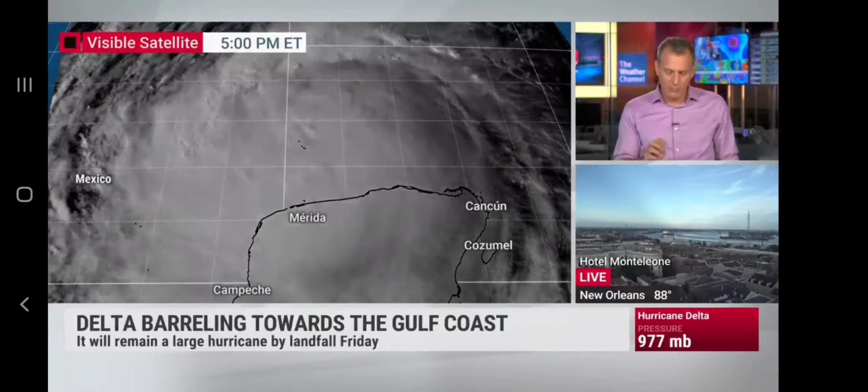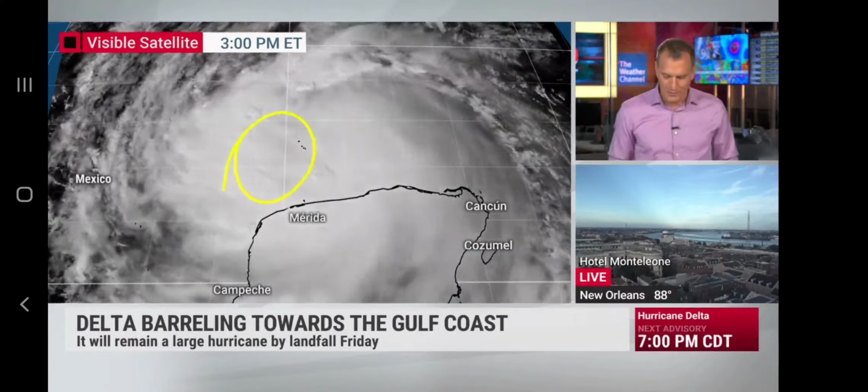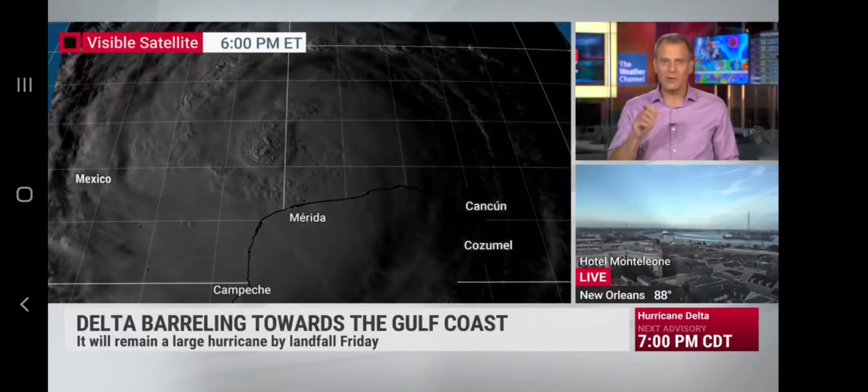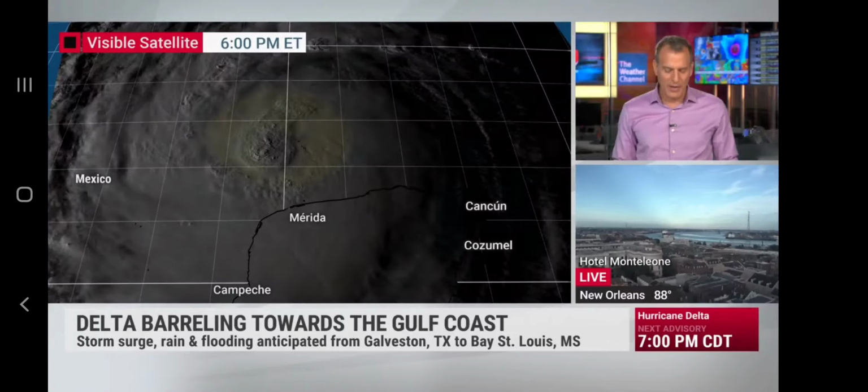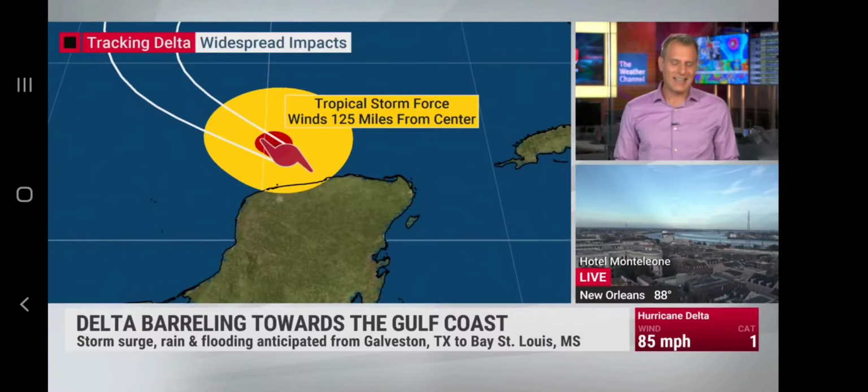And we could see a little burst of convection happen overnight. We're starting to see that right there already. See that in the last couple of frames? You see those little higher cloud tops that pop up. So nocturnal or nighttime convection often happens, and we're going to see that, I think, tonight.